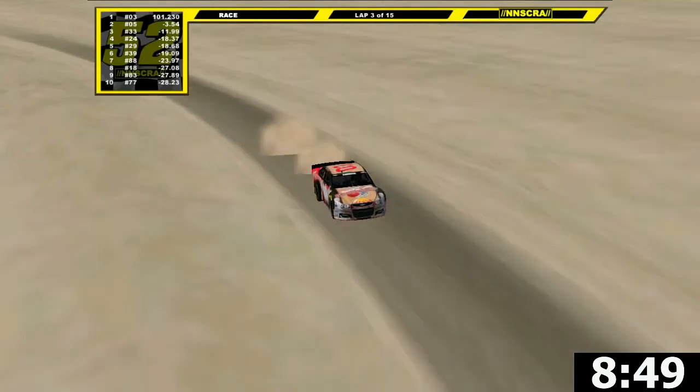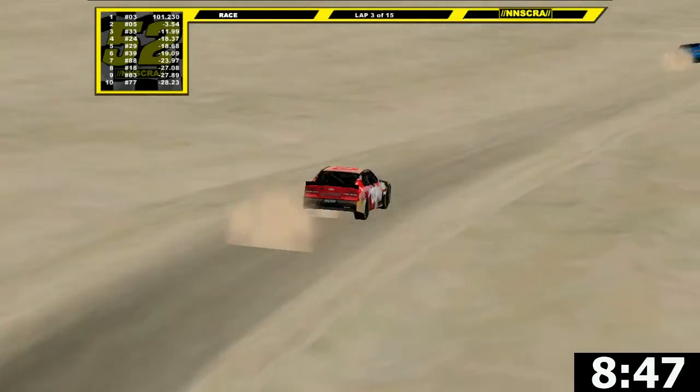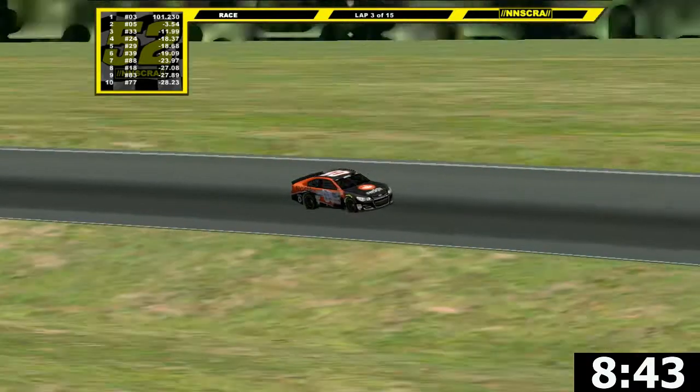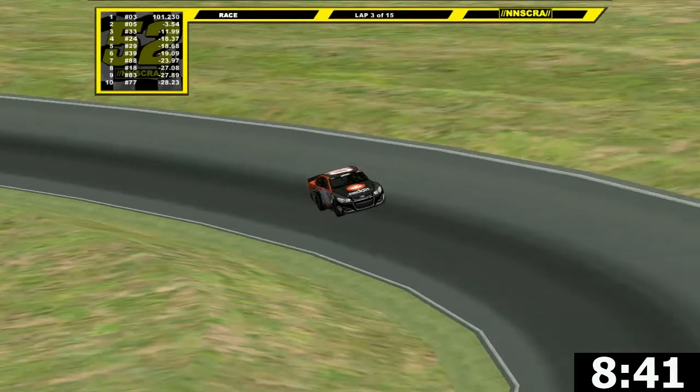Boy, barring J Arndt making a mistake, Charles Sandfer is going to have to pray for a miracle, because right now Arndt's got himself pretty well gapped. I mean, Arndt's on the road course section. Sandfer was still in the desert section.